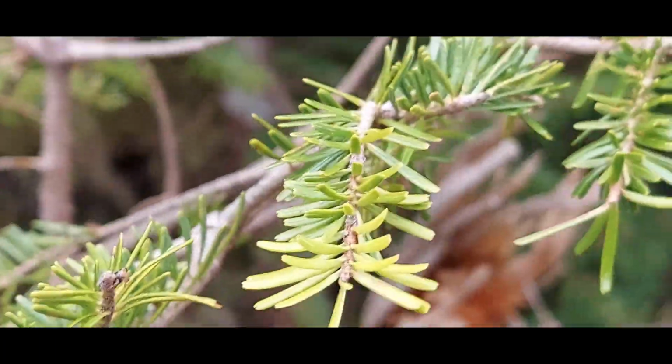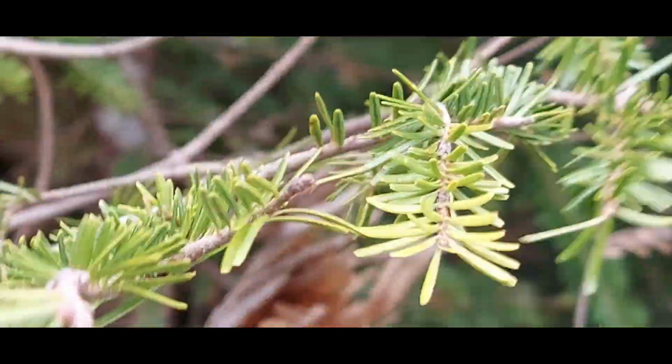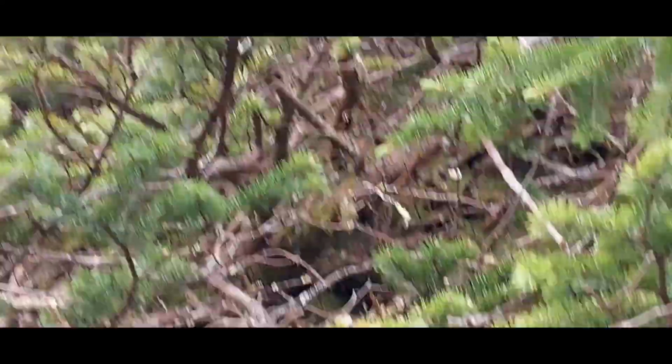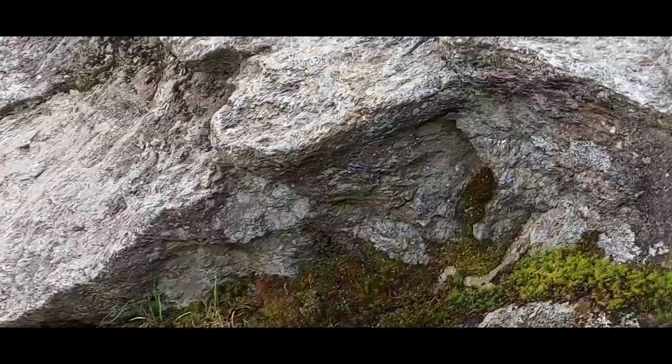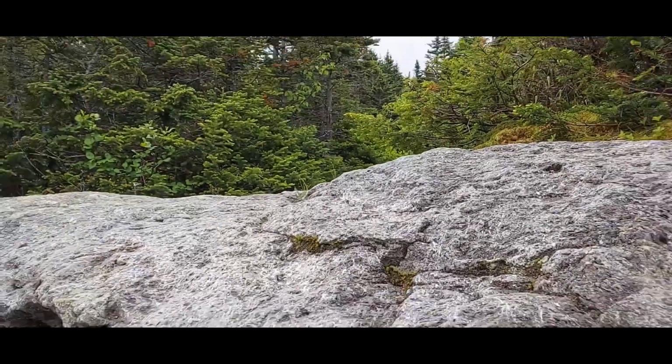I think that would be balsam fir right there behind me, actually. Got the lenticels, soft, not spiky foliage, flat too. Upside down cones, like a fir tree does. And I think we'll be in the clouds. I don't think we'll have much of a view in another 500 feet of elevation, but that's okay.